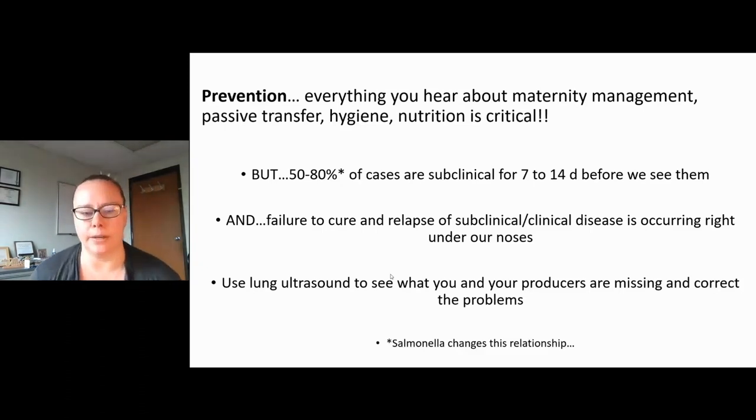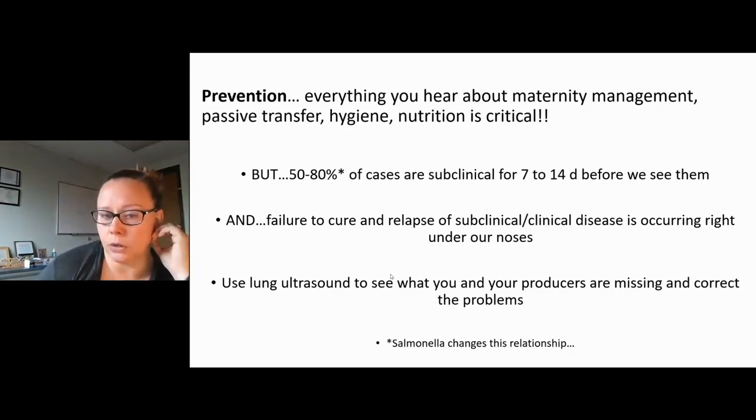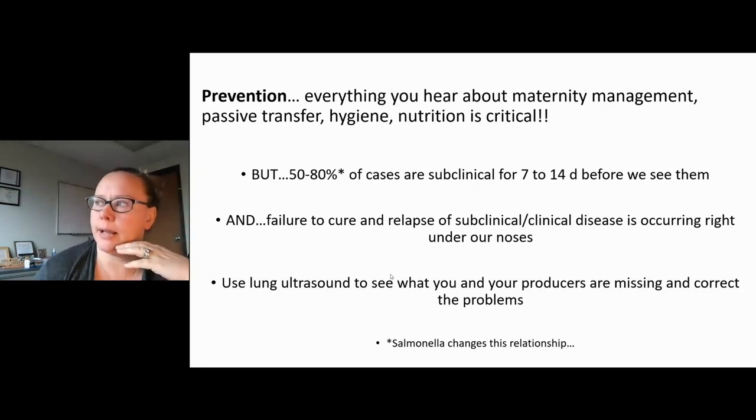Now, I put this little caveat up here about Salmonella. When I say 50 to 80% of calves are subclinical for a week or two before we see them, that's with typical Pasteurella pneumonia, the bacterial pneumonias, Mannheimia, Mycoplasma. If you're dealing with Salmonella septicemia, Salmonella Dublin, Salmonella Newport, typhimurium in young calves, these calves can really look sick. They look visibly ill, like they have respiratory disease. They're droopy, breathing heavy, they have a fever, and they might be coughing. Oftentimes, those Salmonella calves' lungs don't look that bad. So that changes the relationship a little bit.